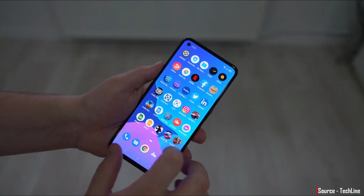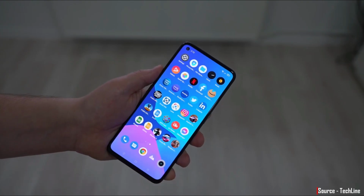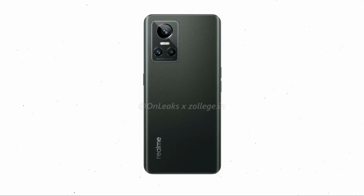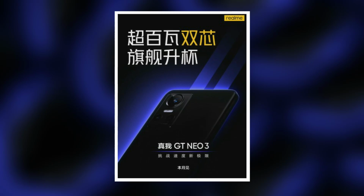I'm not sure why Realme did this. They could have offered a 5000 mAh battery and 150 watt fast charging. Anyway, aside from the specifications, the smartphone is likely to cost 2000 Chinese yuan in China. We will be able to view the device in the near future.